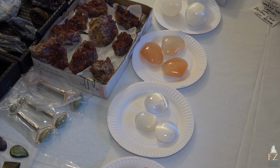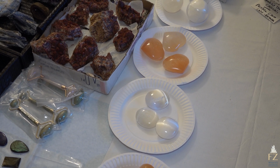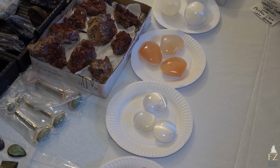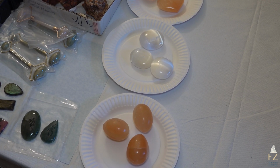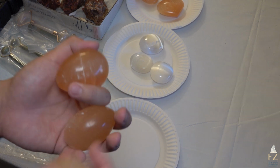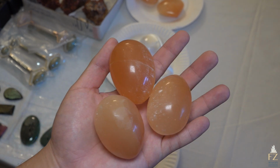And I got good deals on it, so that's why I can also offer better deals on my shop on the selenite, because I got a good deal on it. And I just want to show you guys, I want to start with the one on the bottom here. These are eggs, right? So this is red selenite. So I got both clear and orange selenite this time. So these are selenite eggs.